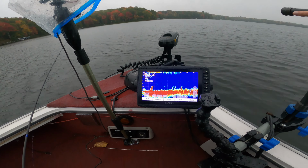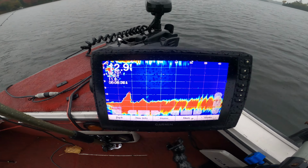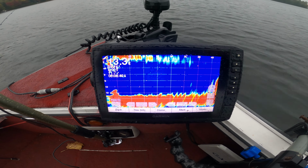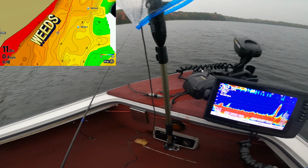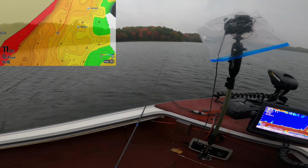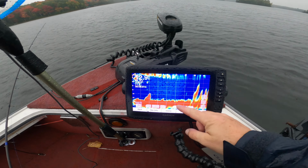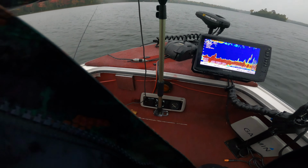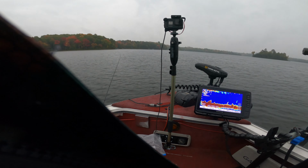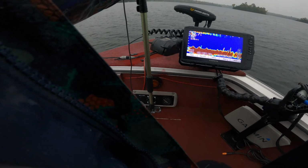Alright, I'm going to put this shot in here. I just kind of use my Panoptix to see where the edge of the weed line is. You can see it's over here, about 40 feet out. I'm pointing it towards the bank. And then we just kind of drift with the wind and stay right on that weed edge and cast right to the edge of it and work our baits back. And that's where we've been getting our bites.